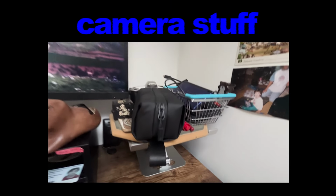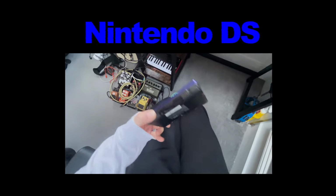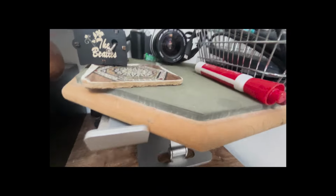Over here on this section, we have camera stuff. A lot of hard drives. So I've got these two main hard drives that I put a lot of stuff on. And then here I have my Nintendo DS that I sometimes play. Not very often though. Yeah. More hard drives and even more hard drives. I've got this DJI camera that I sometimes use for YouTube videos. This is a really good camera. Comes with a mic as well. This is actually all on a practice pad on a laptop holder.